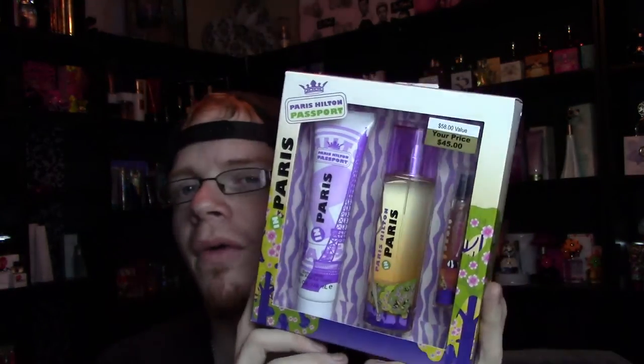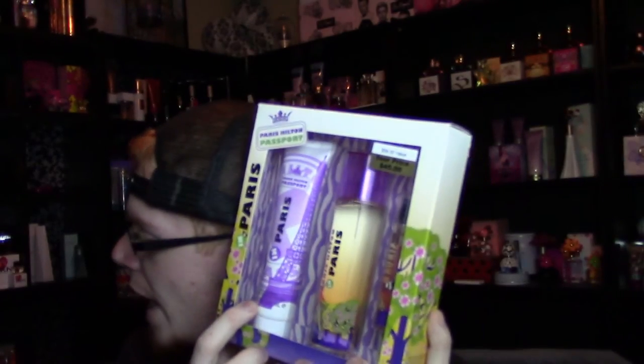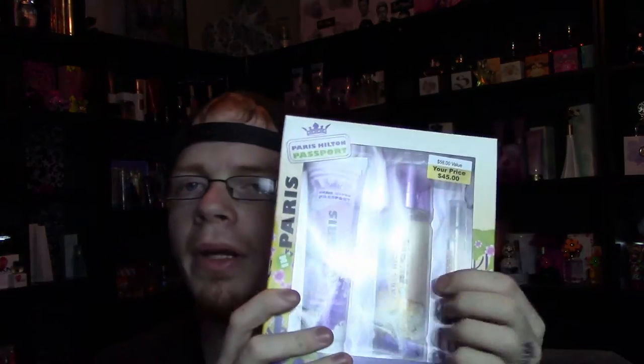I also got a 100 mil of Tokyo. I have Passport Tokyo already, but I wanted 100 mil of it just because I wanted to have 100 mils in all of Paris's. Also bought this gift set for Passport. I have the little one, but I didn't have the big one or the lotion, so I wanted to get this for that. And it was super cheap. It's also got a very cool ad, like a big version of the ad on the back.